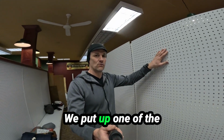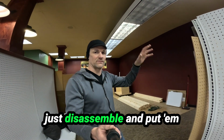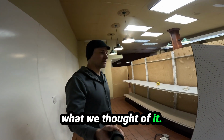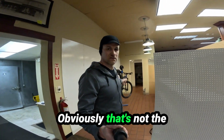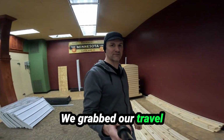We put up one of the shelvings that we took down. We put that up here because you just disassemble and put them up. Kind of just to mock it up, just to see kind of what we thought of it. And then that's gonna come down. We're gonna build some walls today. Obviously, that's not the work stand we're gonna use in a full running shop. We grabbed our travel one onto the garage.